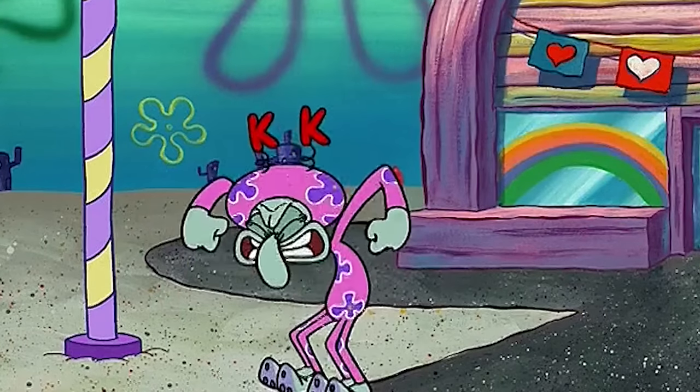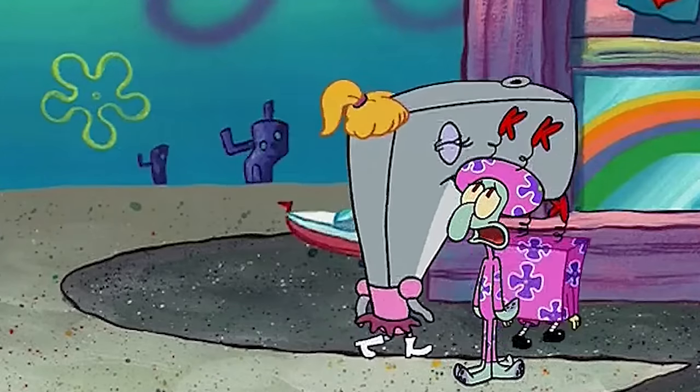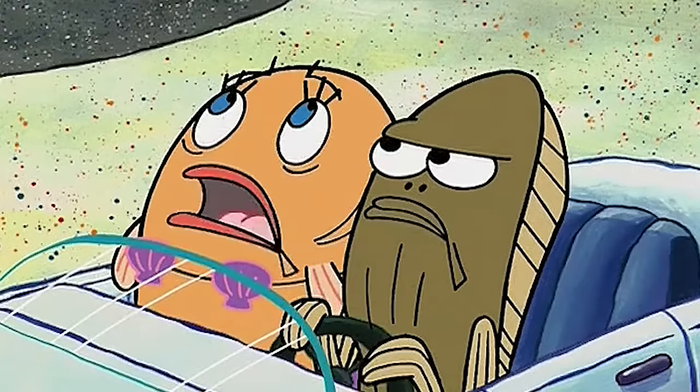It didn't drive away because it happens in like seconds. It seems the animators drew it, as you can see here, but then forgot to include it in the next shot, thus giving us a weird mistake.